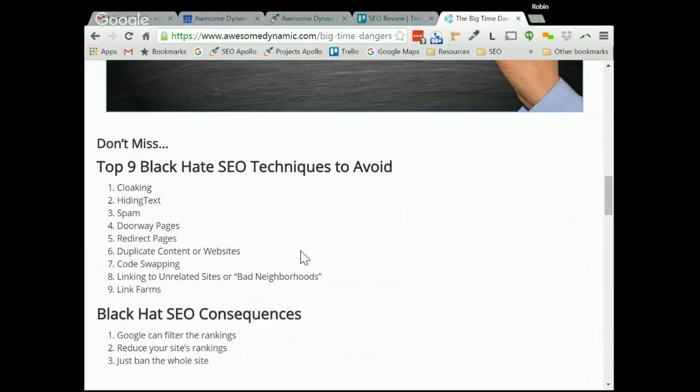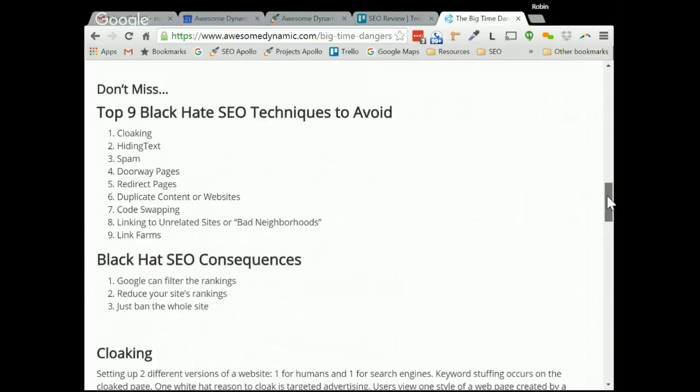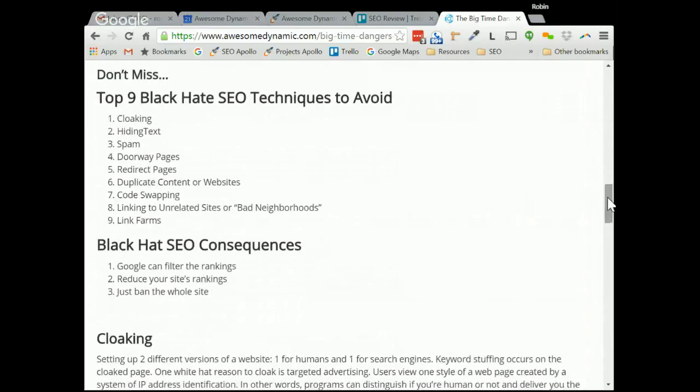So a whole bunch of different ones that mostly would be done on purpose by webmasters to get ahead and to try to rank quickly on the top page of Google or the number one position. But some can also be not on purpose and just bad techniques, or maybe they just are not aware of the changes in Google. And you can have huge consequences on your site.